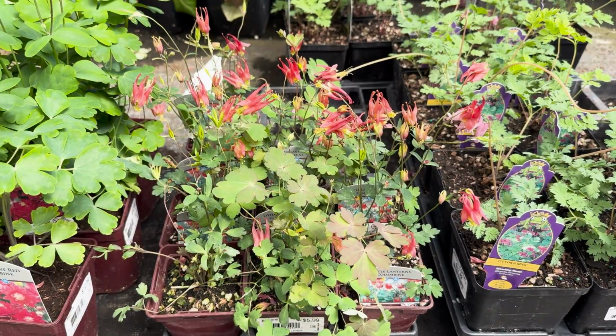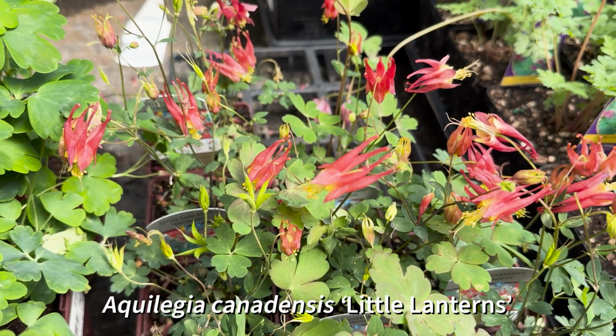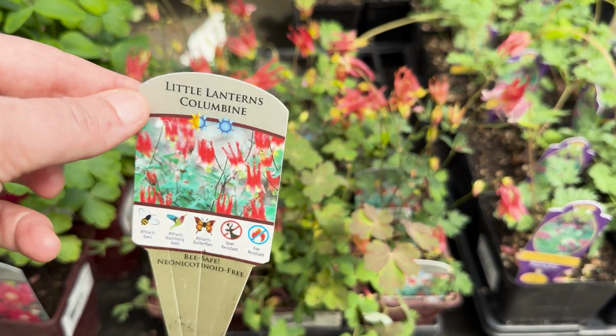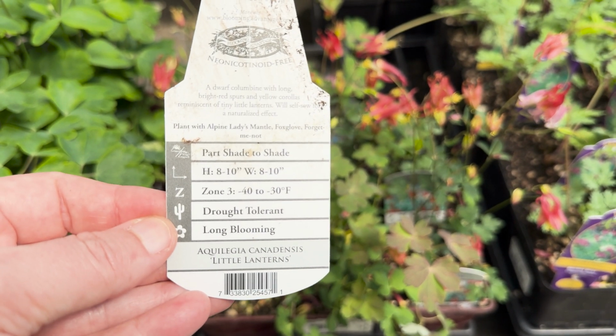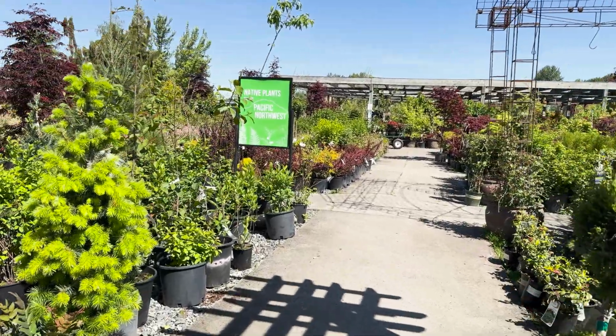The next one is in the cool and unusual section, which is a little strange because it's a native plant. So I thought I would cover the Aquilegia canadensis. It's kind of interesting. They gave this one a name, Little Lanterns, but I don't know if it's any different than the native, just Aquilegia canadensis. Hardy to zone 3, likes part shade to shade, and has a height of 8 to 10 inches.